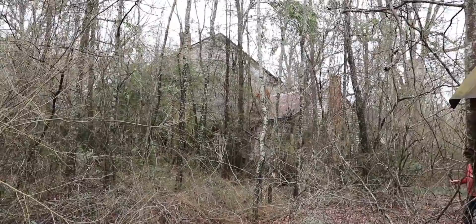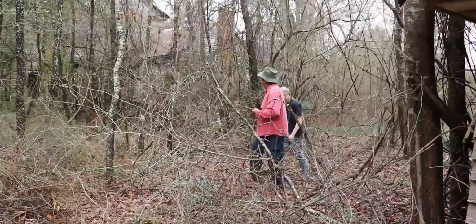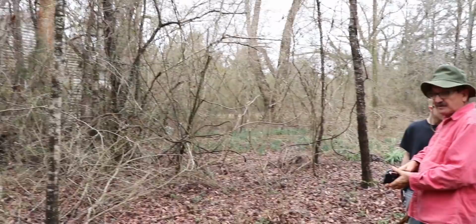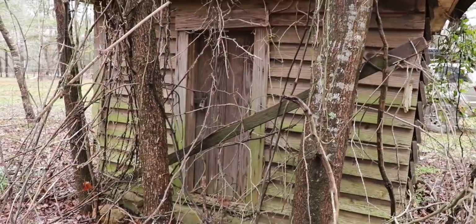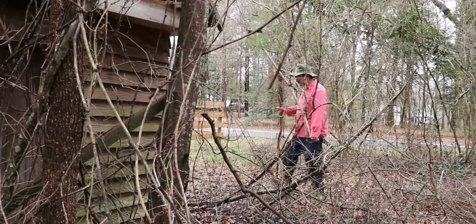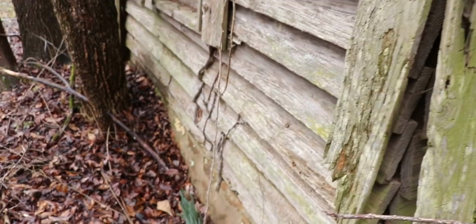Find anything? No. Look at this one right here. So what do you think this is? I think it's locked. It was locked there, yeah. But was there like a window to it? I know what it was. What? It was an old pump house. Oh, you think so? Yeah. Oh yeah. I see it now. I see it from over here too.